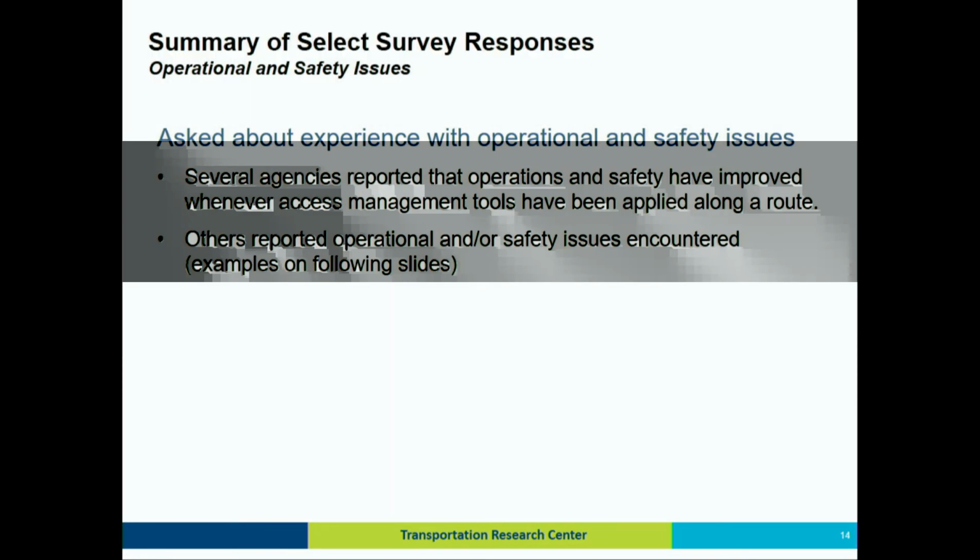Of course, we wanted to know about the operational and safety issues for trucks that they have experienced in their agency. And several agencies had noted that the operations and safety have actually improved for trucks when access management tools have been applied along a route. And then I have a few items that they listed where there were some operational and safety issues encountered.